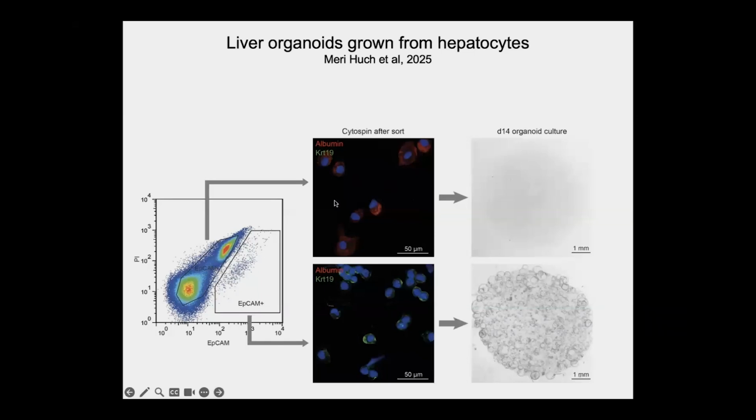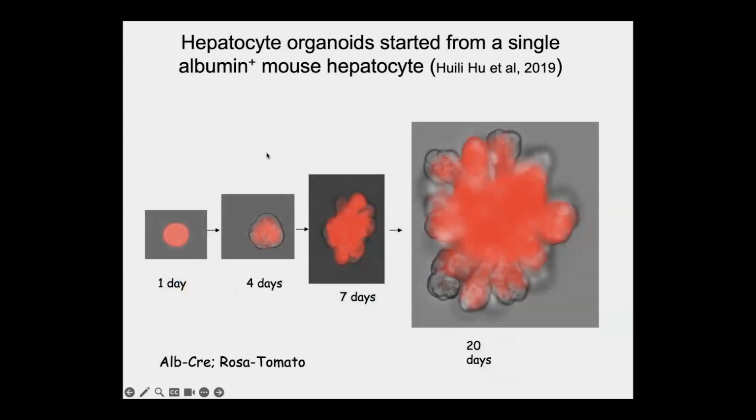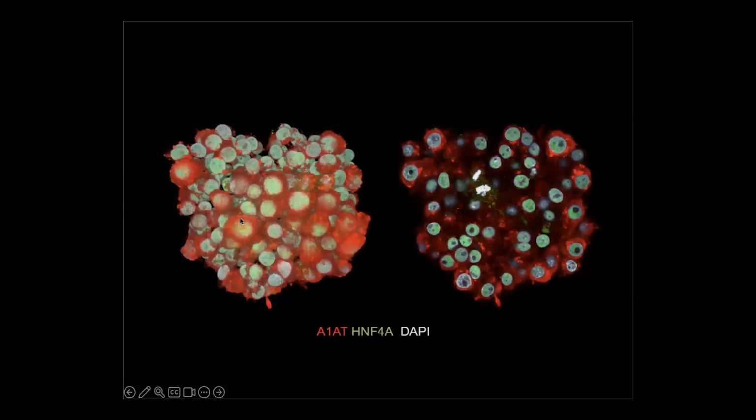Hepatocytes are very important. I see this now at Roche as well for drug development and for metabolic studies, et cetera. They have really resisted long-time culture for a long time. But who in the lab came up with a protocol where we could take a single hepatocyte, put it in culture, and you can see they make this beautiful organoid. This is a mouse. This is now human, very large cells, large nuclei.